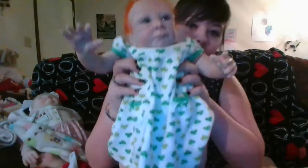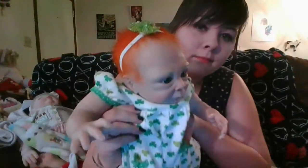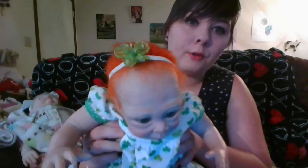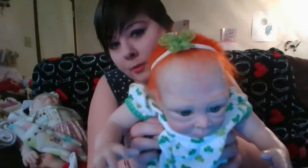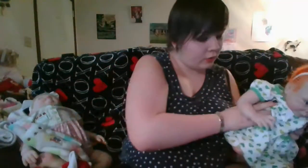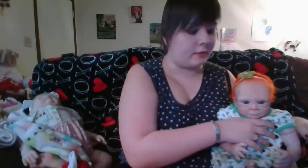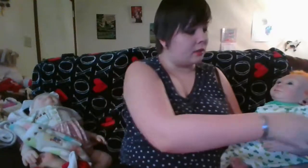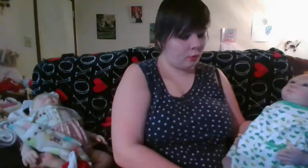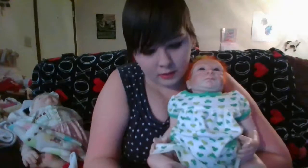Okay. So here we have our little St. Patrick's Day baby, little Iralynn. I really like the little headband I had when I bought my micro preemie Marissa. The lady sent a bunch of little handmade headbands, and that was one of them that I hung on to. There she is in her little dress. It is a little big on her, since baby sizes are never the same. She usually fits newborn just fine, but for some reason this newborn dress is just really big on her, but that's okay. There she is, looking all cute.